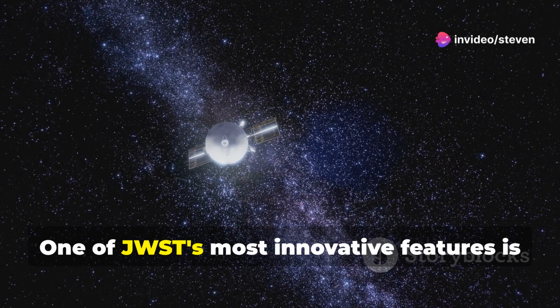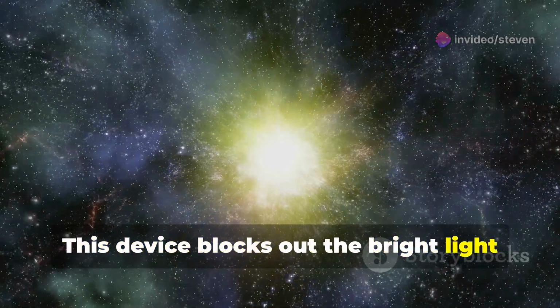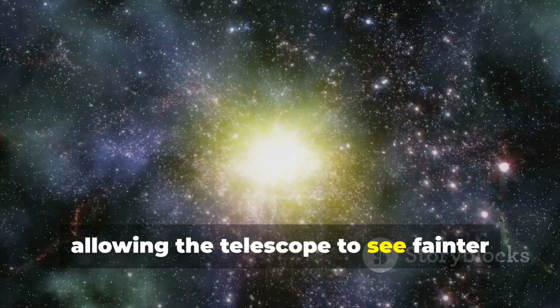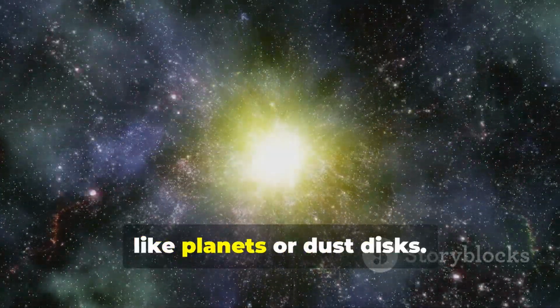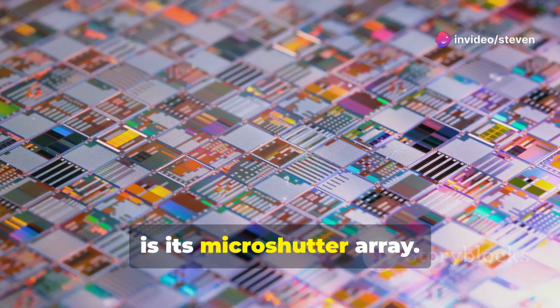One of JWST's most innovative features is its coronagraph. This device blocks out the bright light of a star, allowing the telescope to see fainter objects nearby, like planets or dust disks. Another groundbreaking technology on JWST is its microshutter array.